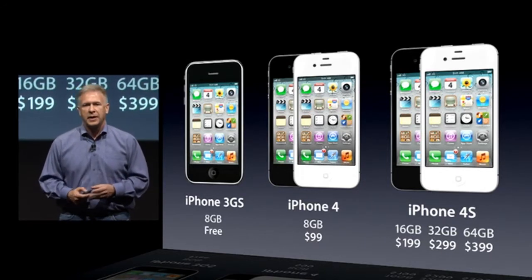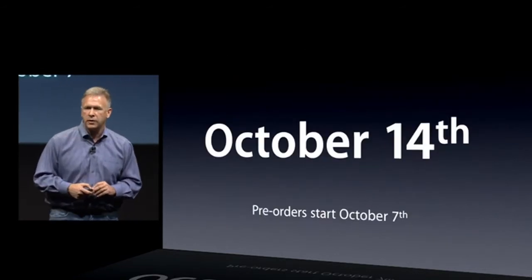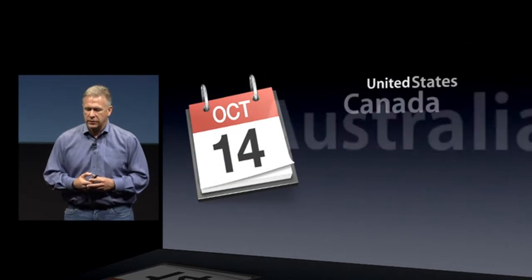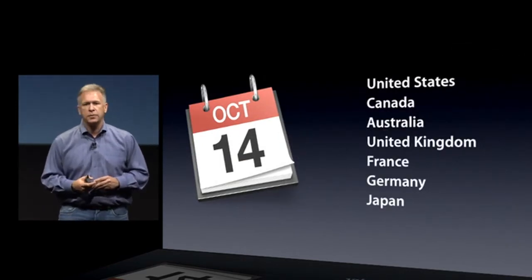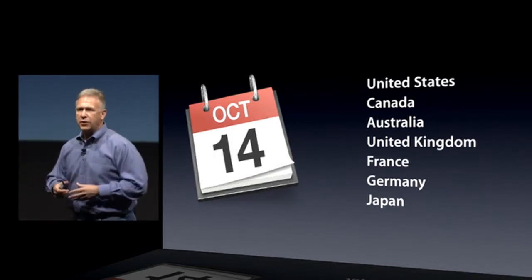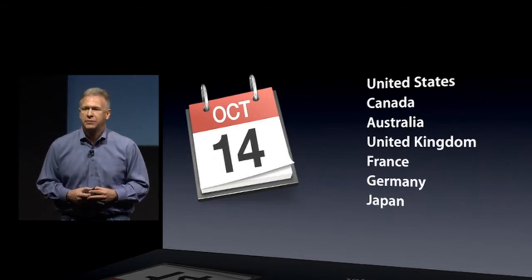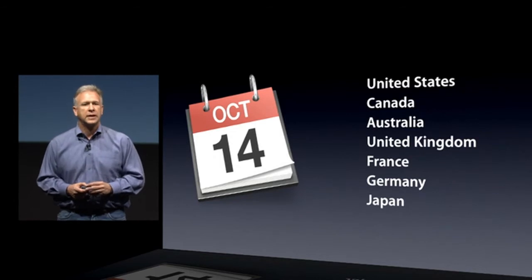The iPhone 4S, pre-orders will start on the 7th, just this Friday, and will be available in a week on October 14th, a week from Friday. So on October 14th, we'll see it come out in the United States, Canada, Australia, the UK, France, Germany, and Japan. In the US, of course, we're available with AT&T, our long-term partner, and with our great new partner Verizon, and for the first time on Sprint as well. Japan, of course, will be available with SoftBank, our great partner there, and also for the first time, KDDI.